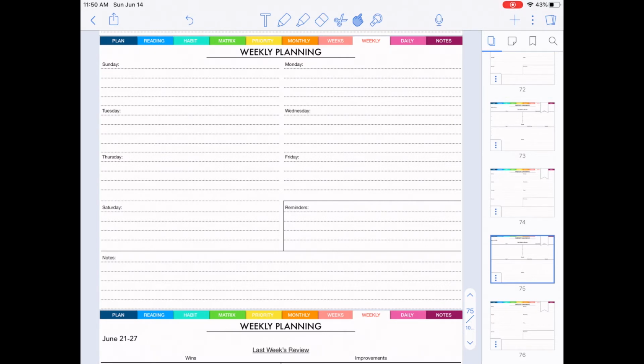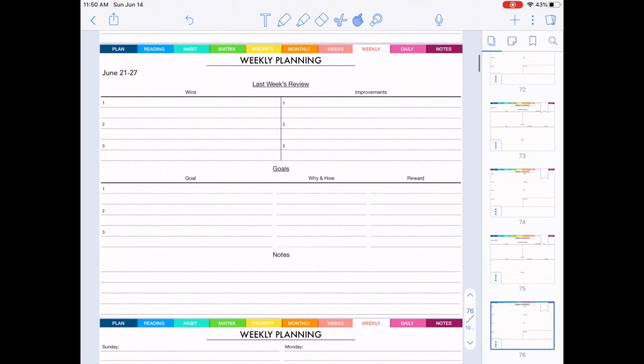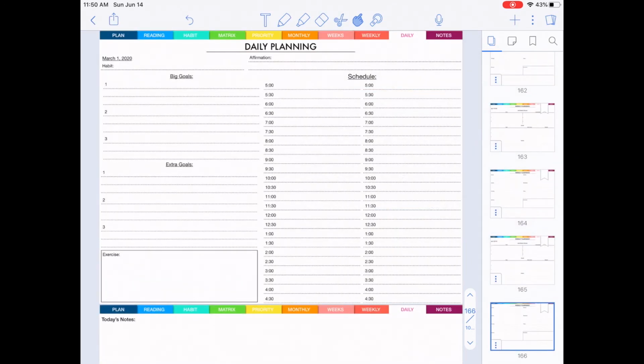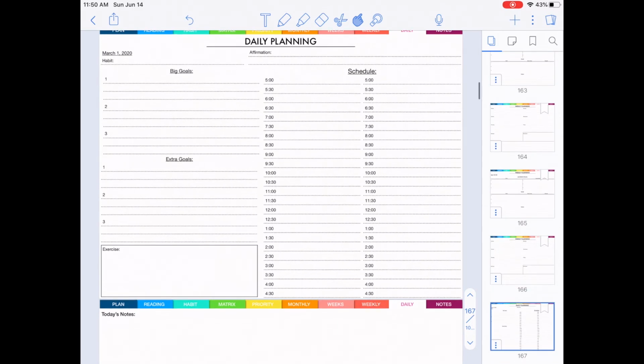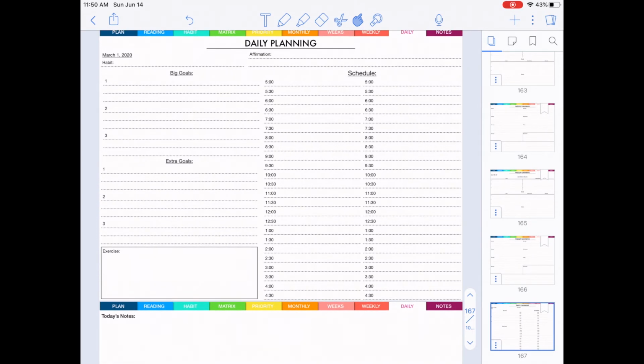Let me show you guys. So these are the weekly spreads, like we've said, and then it goes even further. But then there's also daily spreads. And so these are dated a little bit. You can write down the habit that you're trying to work on, your goals, which is great because I am a huge goals-oriented person. You can write down your exercise. So for me, I have a separate planner for fitness, but this would allow me to put everything in one spot. And so, for example, let's say I was planning for today, right?